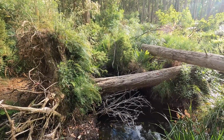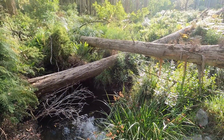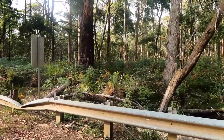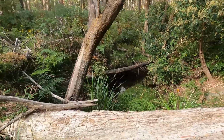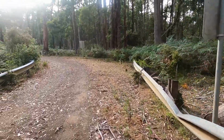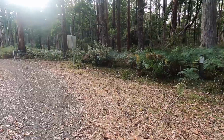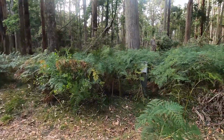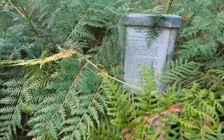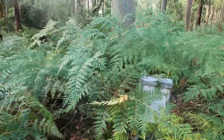I'm thinking this must be the headwaters of the Werribee River trickling down here. There's a good flow of water in here. I was half thinking I might camp here, but it's a little bit too far from it. Doesn't look like there's any great camping either. Yeah, in that quick read, it is the headwaters of the Werribee River.